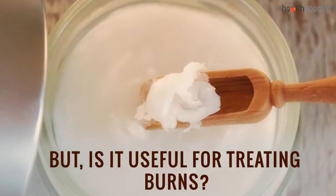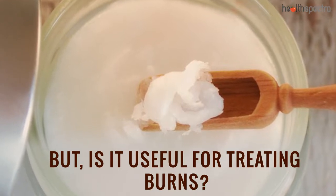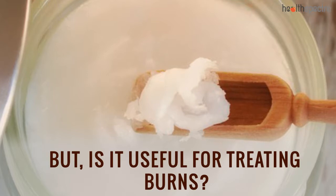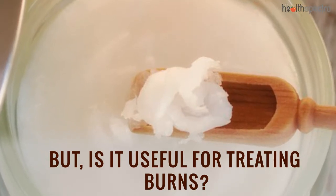First-degree or mild burns can effectively be treated using coconut oil. The combination of antimicrobial and anti-inflammatory properties contributes to making the healing process faster.